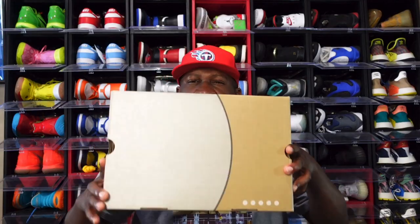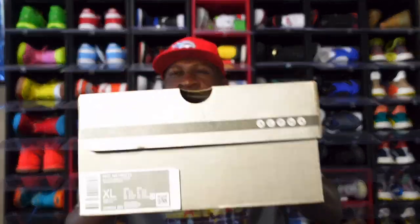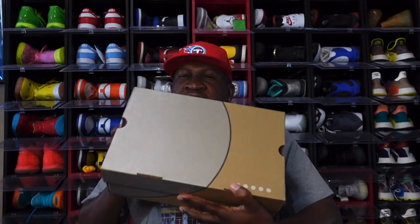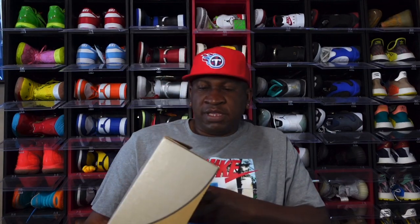Now today, we're gonna look at the sneaker. I hinted at it in the beginning. Here's a look at the box tag. And my OG sneaker heads, y'all know what this is. I'm gonna read it to you. It says Nike Air Presto, color multicolor, size extra large, and the retail price is $130. Yes, I didn't say a number, I said a t-shirt size, because these sneakers come out in t-shirt sizes.